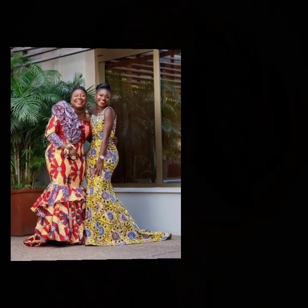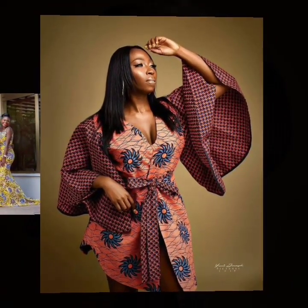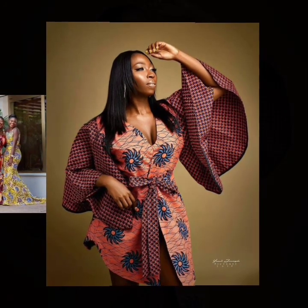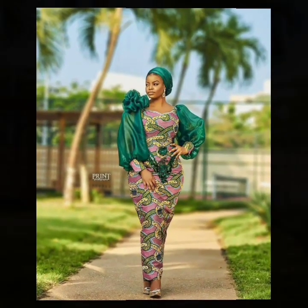Ankara is a colorful fabric that can be styled out into different designs, such as we have in this video, from skirt and blouse designs to gown styles. A lot of beautiful styles can be tailored out of that lovely Ankara fabric.